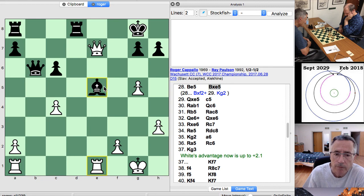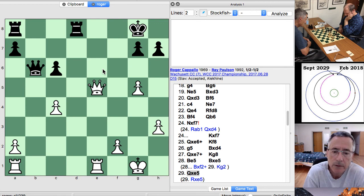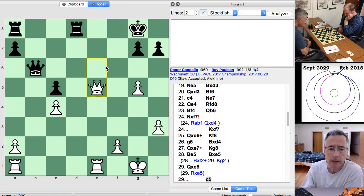Taking with the rook would have, in this position, allowed me to triple on the e-file. But it was a little bit scary because he could play rook to f8 and be immediately threatening a strong counterattack on f2. So instead, by playing queen takes, I'm now threatening to come here with check, and he really can't afford to do that. So instead, he played pawn to c5, which allows him to control this e6 square, so that my queen can't come in with check.